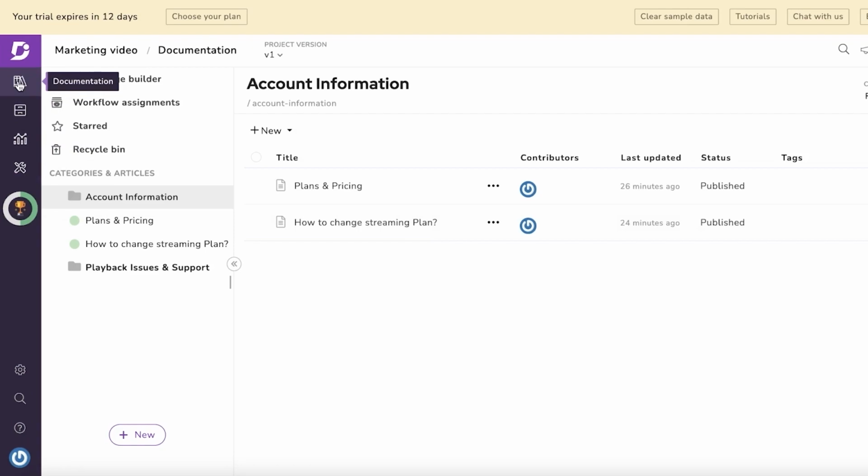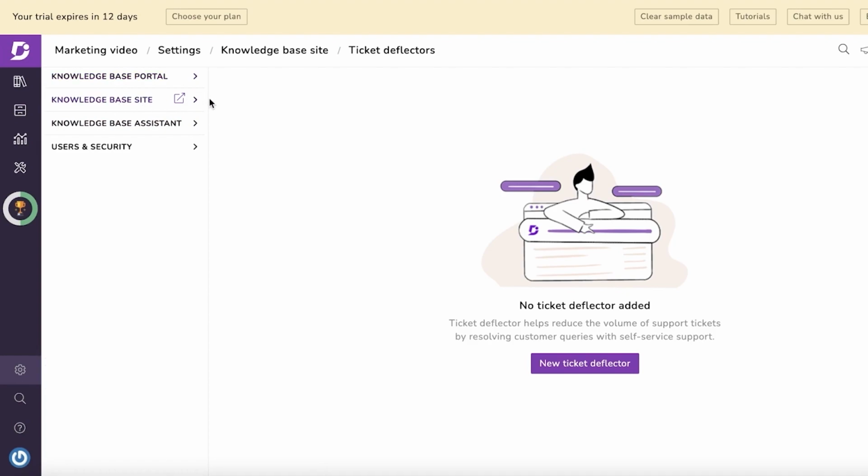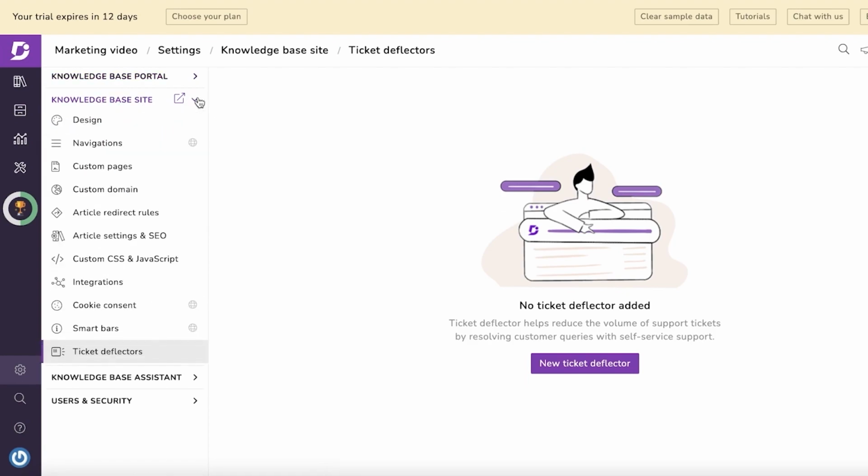And now I'm just going to go ahead and integrate this ticket deflector into my knowledge base. For that, I'm going to go to my settings on the left side of my screen. On the bottom left, we have our settings. Then you have these multiple different categories. You're going to expand the knowledge base site one, and then on the bottom, you have ticket deflector.